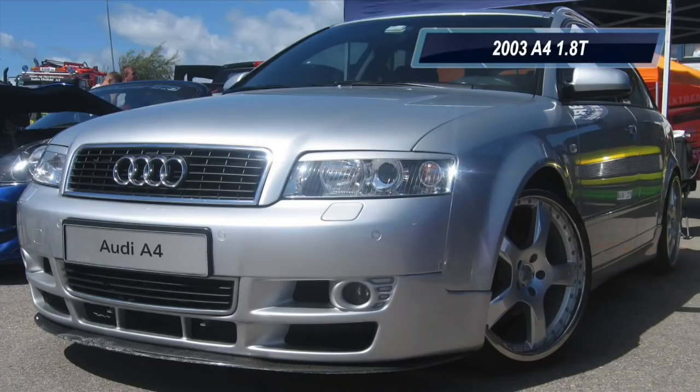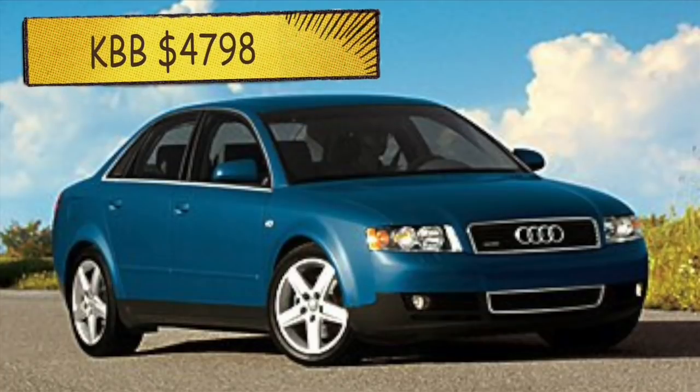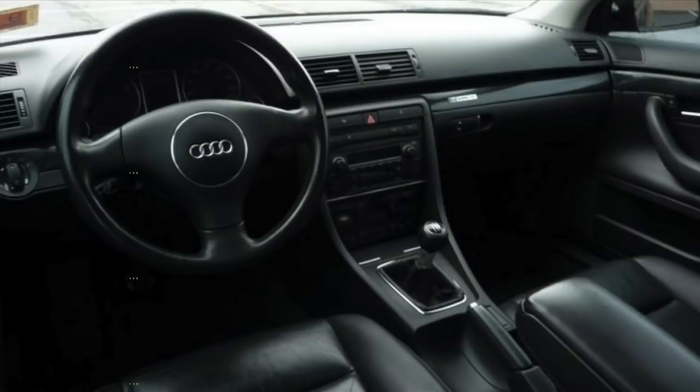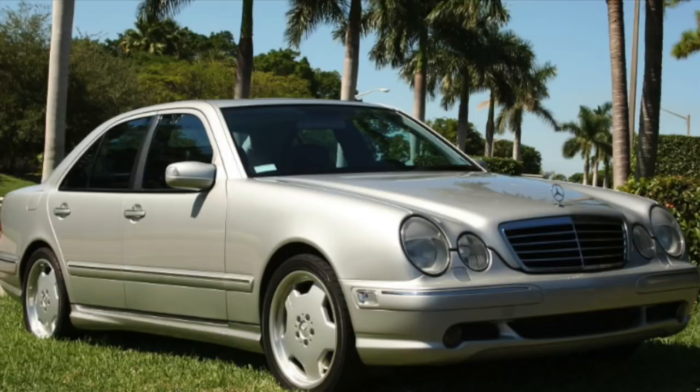Kicking off the list, I decided to go with the 2003 Audi A4. Kelley Blue Book has it listed at $4,798. I chose this car because in my opinion it is the best entry-level luxury car that you can get for the money. To get a BMW or a Mercedes with the same amenities, it's gonna cost you a lot more.